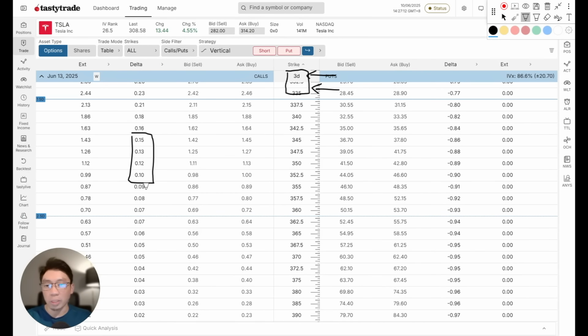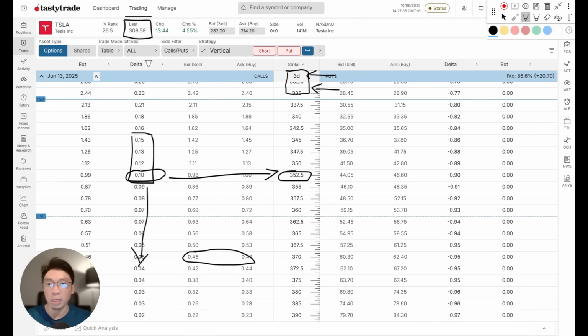Now, one thing I would avoid is to go too far out of the money, because by then you can see that you don't actually have too much credit to receive over here. Okay, so I would say somewhere around the 10 to 15 deltas. So if I was to pick the 10 delta in this example, you can see that the strike price is 352.5. The current price of Tesla as of this recording is around $308. So when you sell the 10 delta based on 3 DTEs, it's going to give you around 352, which is roughly about $45 or so away.